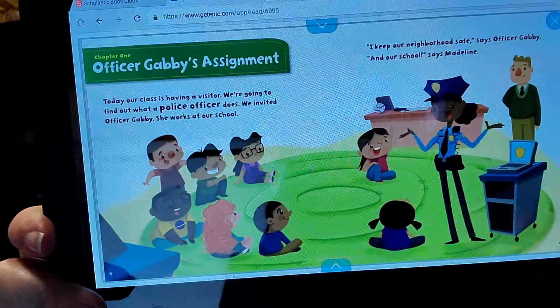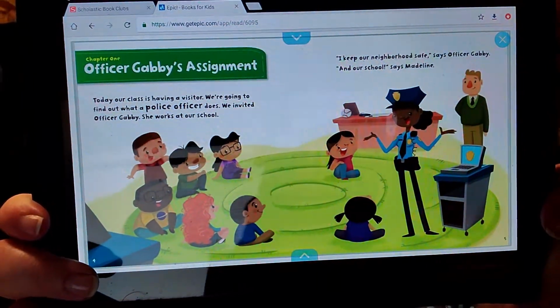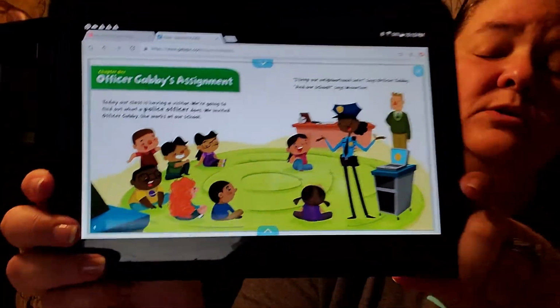Now, when we are in school, we do have an officer that sometimes works at our school. We share that officer with the middle school next door to us and a couple other schools. So we see them sometimes, but not very often. But we do have one.